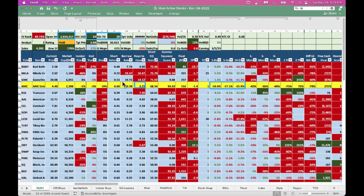But look at the borrow rate. Borrow rate is high here. So this one, I would say, wait for a day or two, let it settle down here, because still not done going down here. You could wait for this to slightly stabilize, but if you're a little bit longer term type person here, you could slowly start buying.